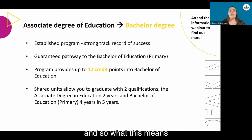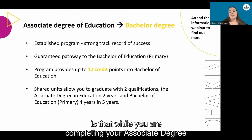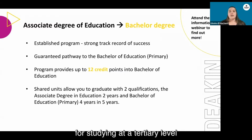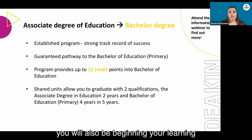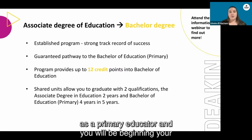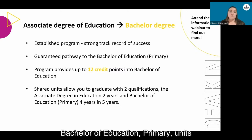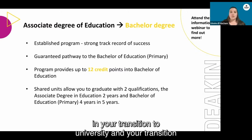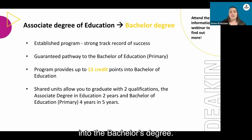And so what this means is that while you are completing your associate degree and developing some of the really important foundations for studying at a tertiary level, you will also be beginning your learning as a primary educator, and you will be beginning your Bachelor of Education Primary units prior to your transition into the course. It's a really wonderful option if you need a little bit of extra support in your transition to university and your transition into the bachelor's degree.